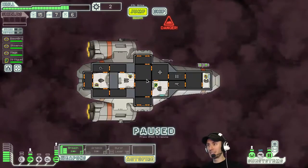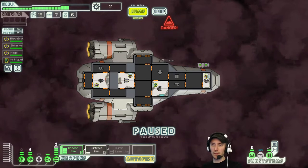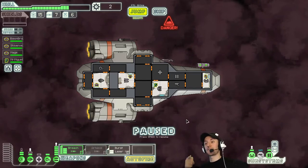Okay, no attack comes. Okay, well that's good. We can power up again. So if we took one off of engines, we could actually have the burst laser. There we go. Now we'll have the breach missile and the burst laser ignited every time we go to a sector. That's amazing. Flat cannons. Yeah, they're totally flat cannons.